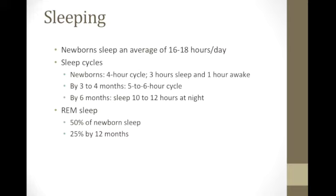By 3 to 4 months of age, they're in a 5 to 6 hour cycle. Okay, so they're up for maybe an hour and a half, then they're asleep for the remainder of that time. By 6 months of age, most infants are sleeping through the night, so they sleep for about 10 to 12 hours a day with about 2 naps during the day at some point. Again, there is some variability in this. Bottle-fed infants tend to sleep a little bit longer, sooner. Breastfed infants, because they don't get as full, tend to actually not sleep quite as well. They wake up more hungry.